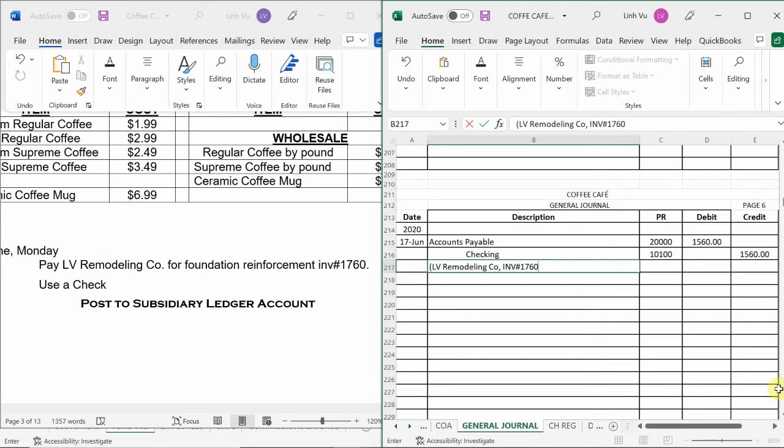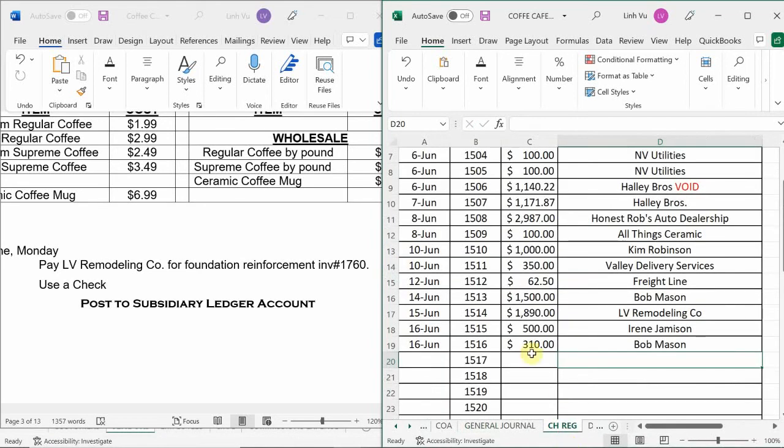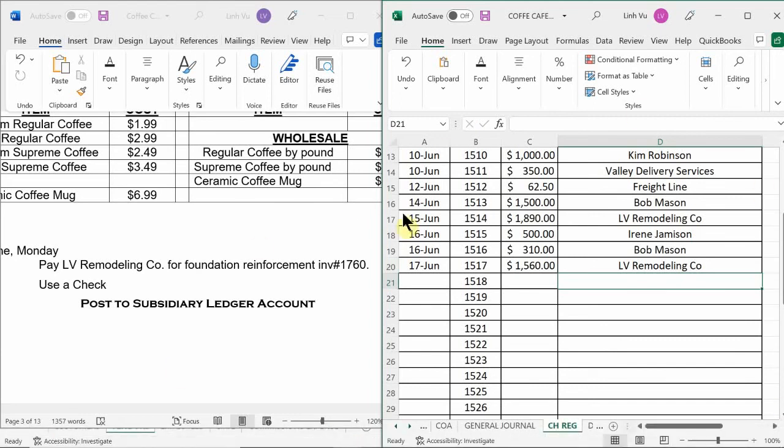And the check number. Okay, well, what check number did I write? Well, we would go to the check register. Yes, you need to go to the check register first to figure out what number you're going to write. So in this case, it is June 17. We're going to be writing check number 1517 for how much? The 1560. To who? LV Remodeling Co.